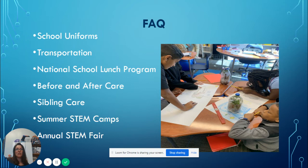Some frequently asked questions. We are a school uniform school. Students have a variety of uniform color tops to choose from with black or khaki bottoms. We have 2 school uniform vendors. One is Land's End and one is Add Logos, which is a local vendor. If you have applied or turned in an application, you have received or will be receiving a coupon for the Add Logos vendor here in Charlotte that you can purchase discounted uniforms through.